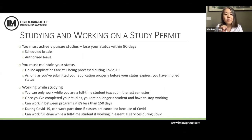So let's talk about working while you're studying. This is one of the most confusing things for students, right before COVID, and even more so during COVID. You can work while you are a full-time student, okay? It's full-time, normally not part-time, okay? Except in the last semester, so you can work 20 hours outside of the campus while you are studying on a full-time basis. In the last semester, you can work full-time if you are only a part-time student.